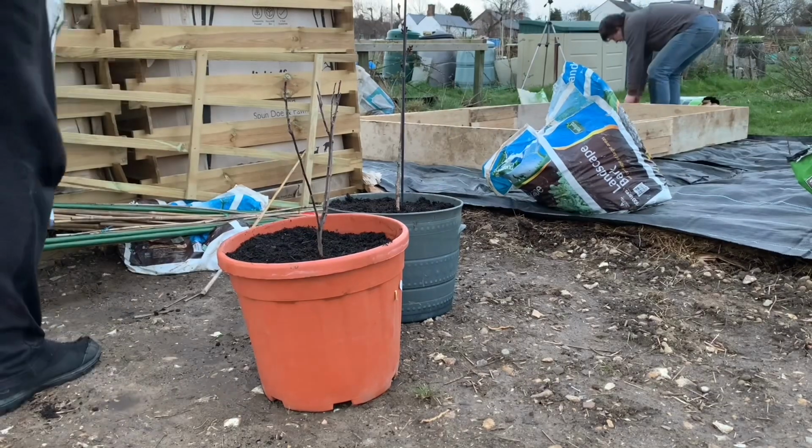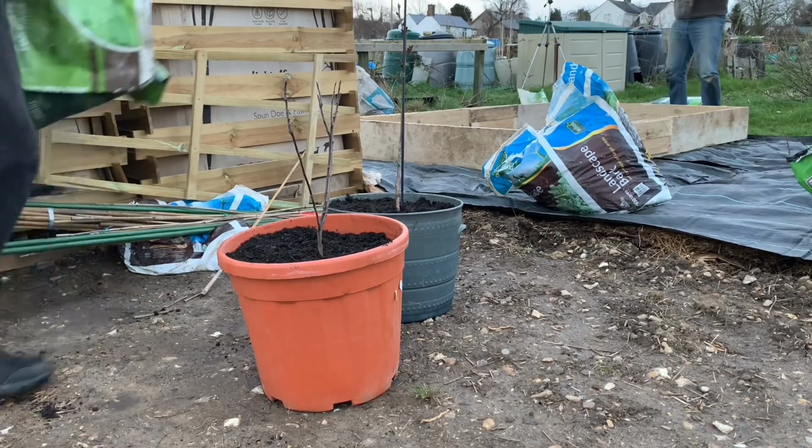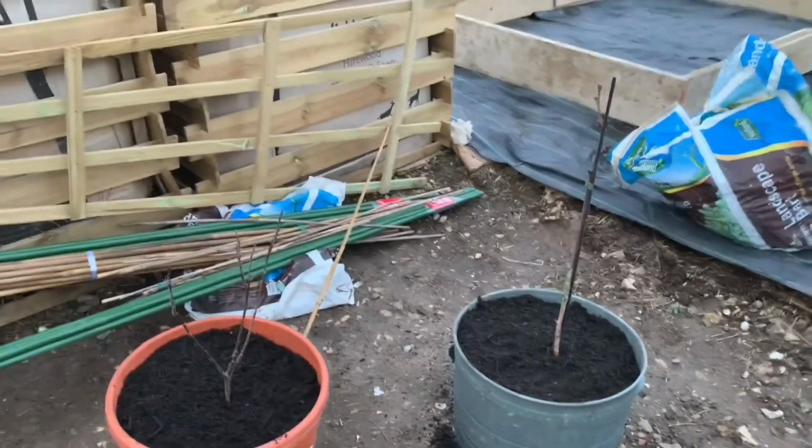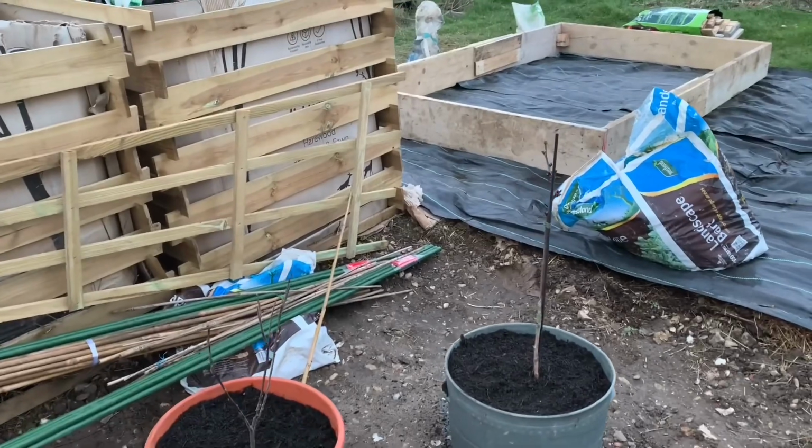There we go. Ta-da! 2 new additions to the plot. A little cherry tree and a little apple tree. Excellent. I know, that's great.